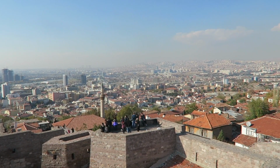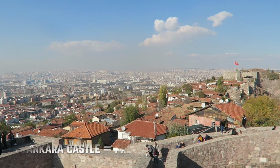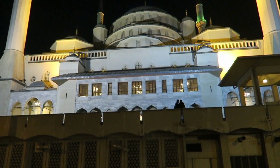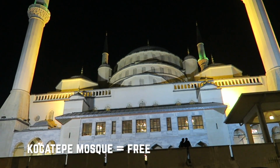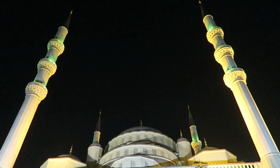The Ankara Castle, which is within the citadel, high above the city, is free to enter again. All you have to do is make your way there. And finally, the spectacular mosque is free once again to enter, and go at your own leisure and check it out. And right now, I'm walking around Kutsalay and GUVENPARK. No charge for any of this too.